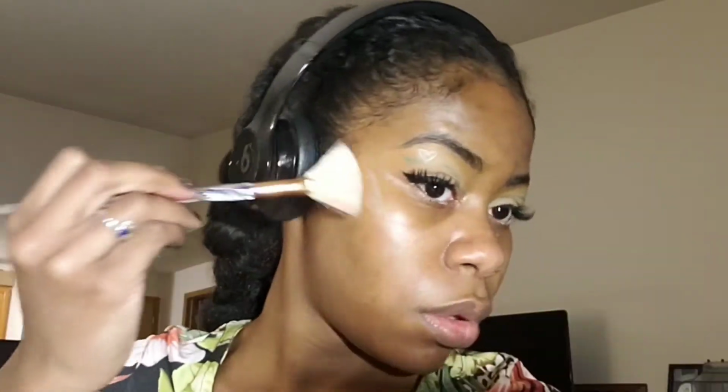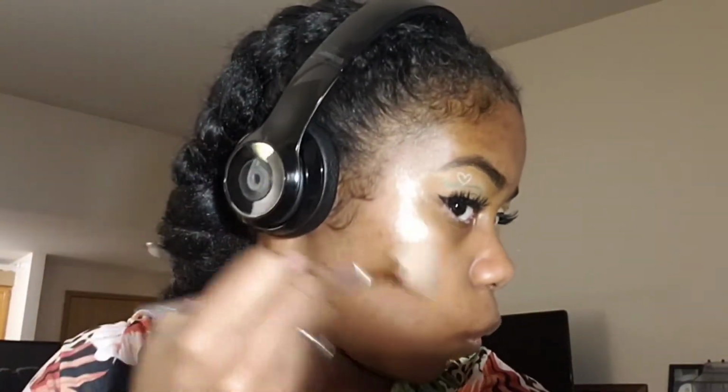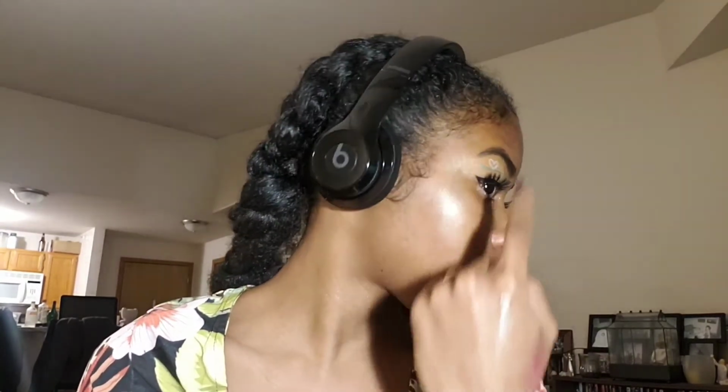Ooh. Oh dear. It is extremely pigmented. You can't tell on camera because I'm already pretty glowy, but this has done a lot. In person, it looks like New York. That is a lot going on. I might have to take a picture of that. Give me 1 second. But yeah, that is officially a highlight.